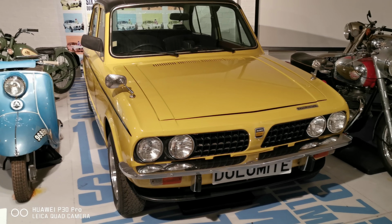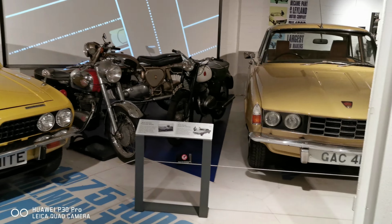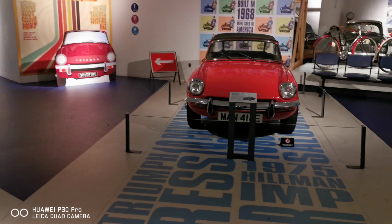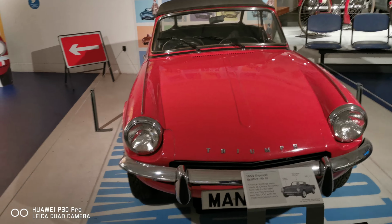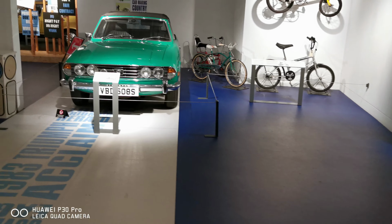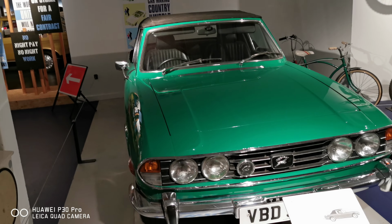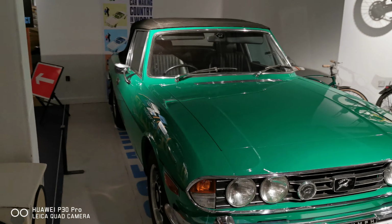They called these dollies. It was a Dolomite. This is a Dolomite Sprint, but they called them dollies. You were working on a dolly, you used to say. Another Rover. Triumph Spitfire. I used to maintain one of those. Tune the twin carburettors. Those were the days. Long, long ago. I sometimes wake up having a nightmare that I'm still working in a garage. Another Triumph, a Stag, that one.